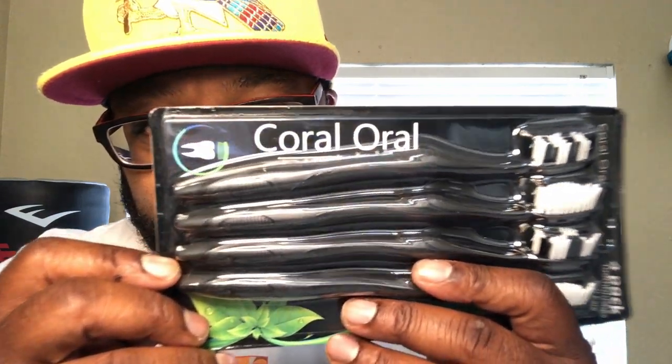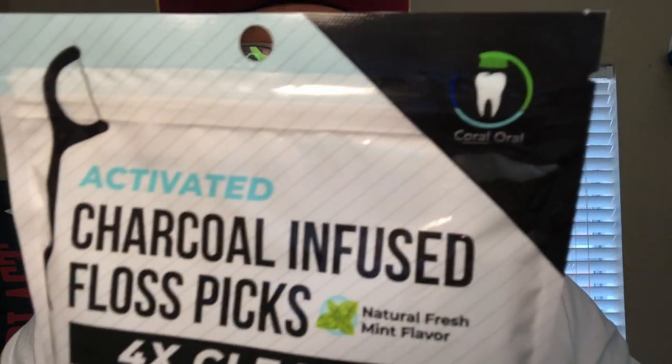But they don't sell toothbrushes, nor do they sell floss. But there's a black-owned company that does. Coral. Yeah, man. Look at that. And they got a black person on the back of the packaging. You know what I'm saying? Pick up the Coral. And look what they got. This is new. I've been a big fan of Coral for some time.